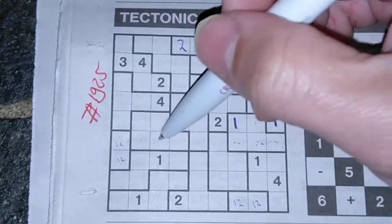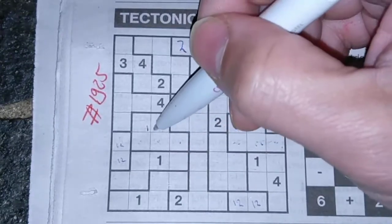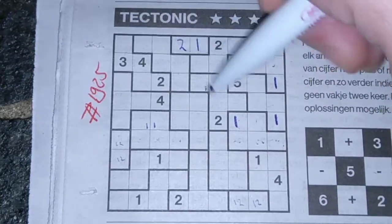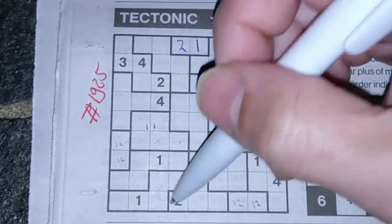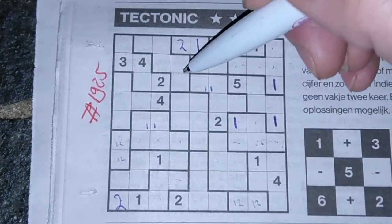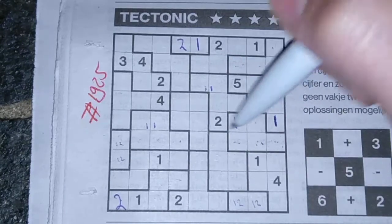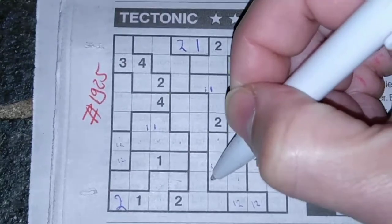Then these 3 boxes cannot be a 1, so the 1 could be here, could be there. Then these 3 boxes surround the 2 cannot be a 2, so 1 box left for the 2 should be here. Then this box cannot be a 1. Those 2 boxes cannot be a 1, so the 1 could be here, could be there.